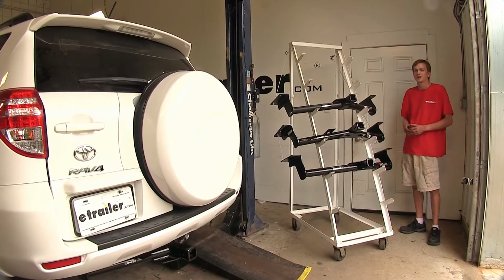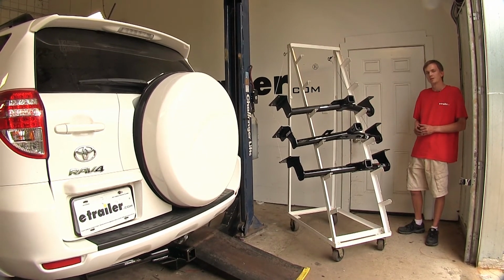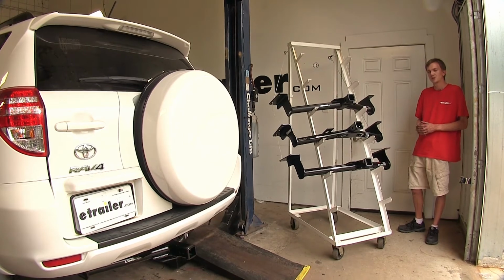And that'll complete our look at the best hitch options for the Toyota RAV4. We hope you find this video helpful and informative in your trailer hitch purchasing decision.